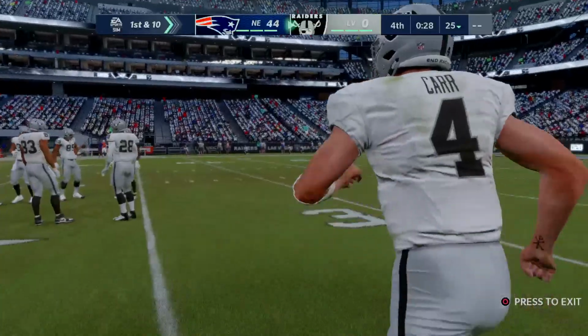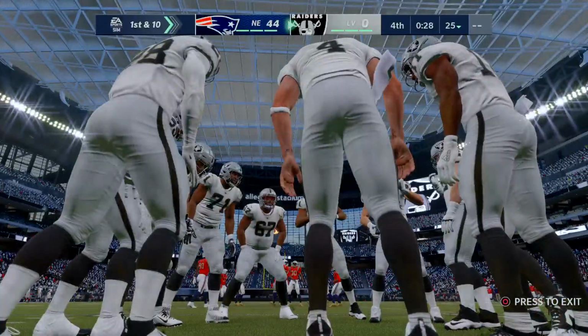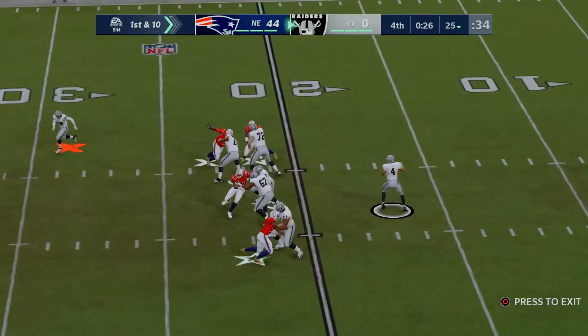And let's face it, this drive is not going to have any bearing on this game, but it's kind of important for one reason, isn't it? It certainly is. You got to get points. And okay, all right, I'm being facetious here, but you get points, you feel a little bit better about yourself as you move on to the next one.